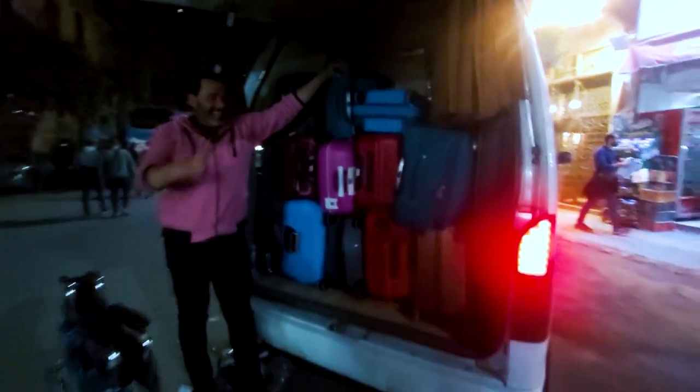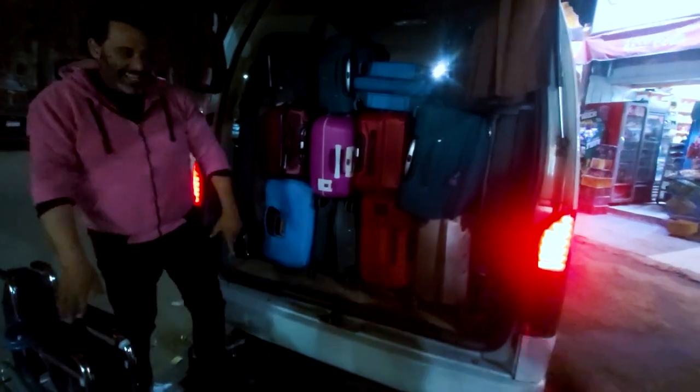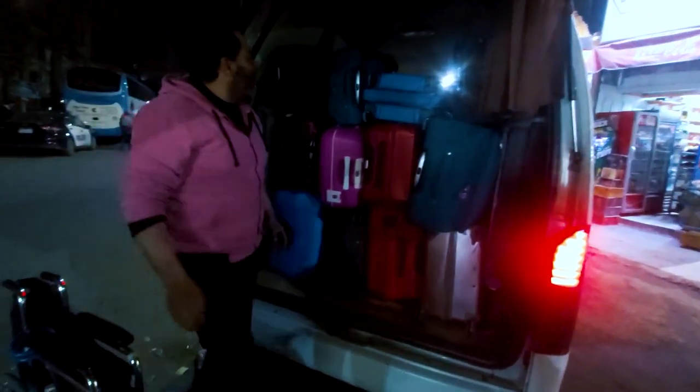So this is the van, can fit 1, 2, 3, 4, 5, I think. Can fit everything, like 12 luggage already.